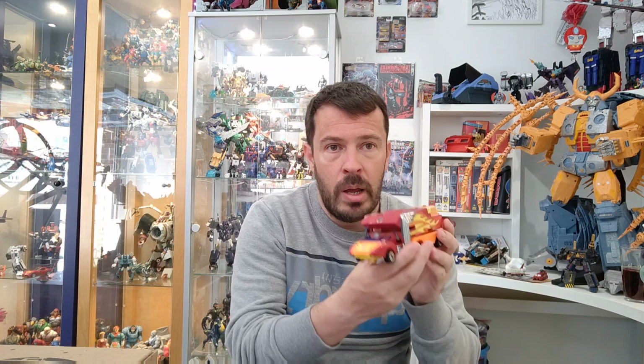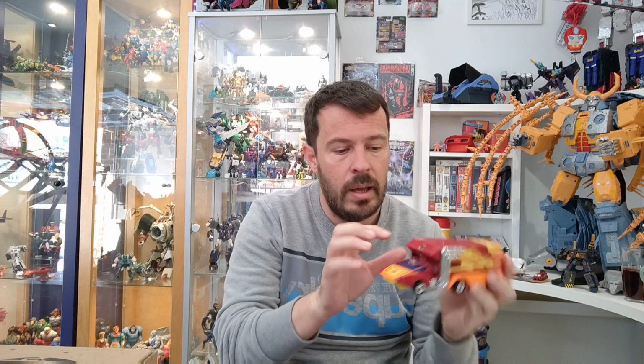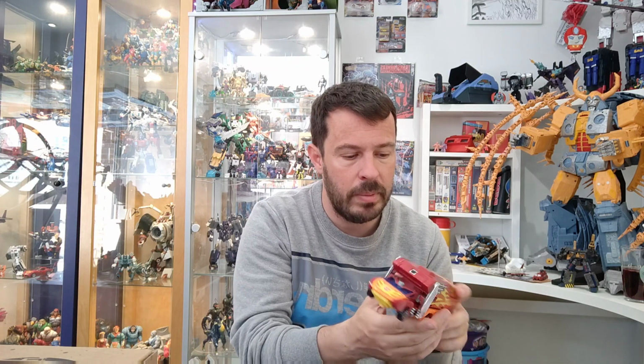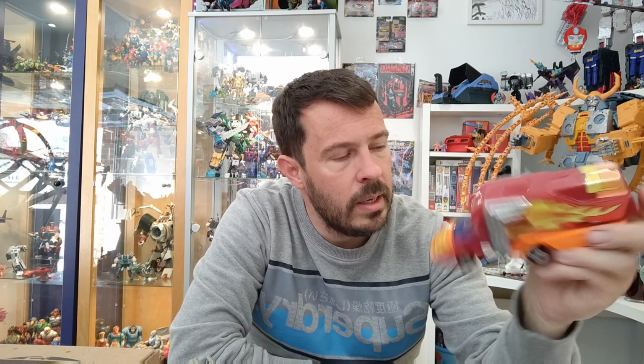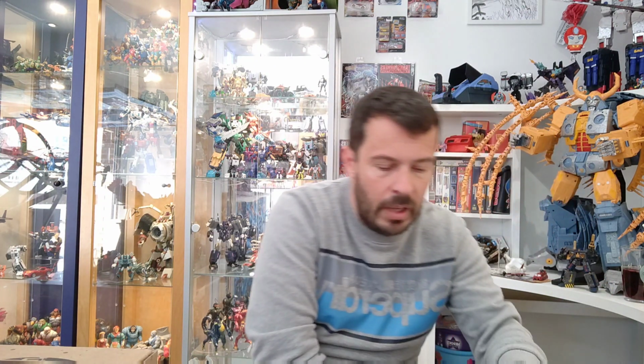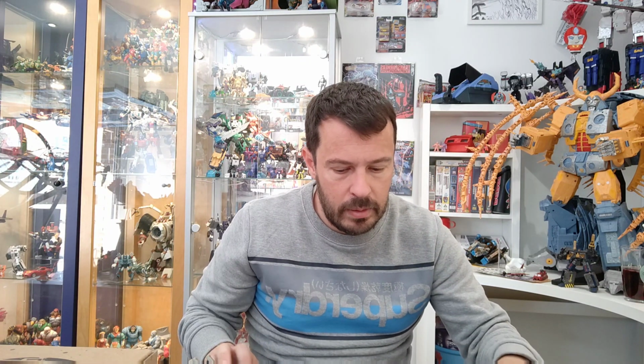I got Optimus Prime, which is really nice. He's missing this bit here, so hopefully I can pick that up in his weapon. But other than that, he's in pretty good nick. So he's nice. All the chrome and stuff is in good shape as well. Oh, that's the box for Skywarp, so don't need to worry about that.